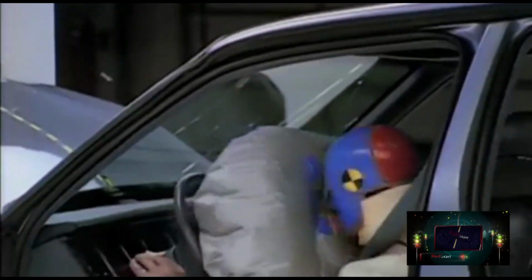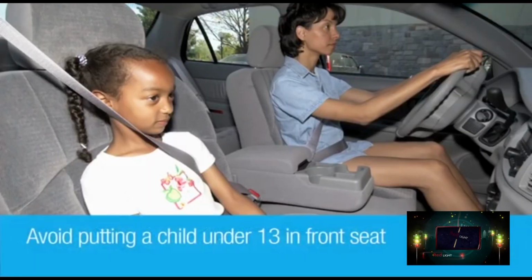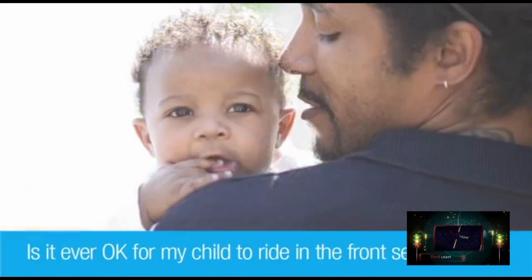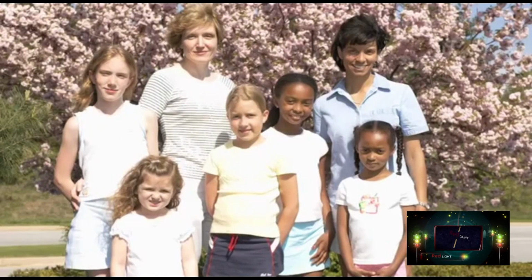Airbags have been improved since the early 80s, but even now the risk of fatal or critical injury for children remains high. For that reason, children under 13 should never be seated in the front seat of a vehicle with a passenger airbag. There may be times when your child must ride in the front seat. You may be driving a pickup truck or sports car with no back seat, have more children in the car than can safely fit in the rear seat, or your child has a medical condition that may require your attention.